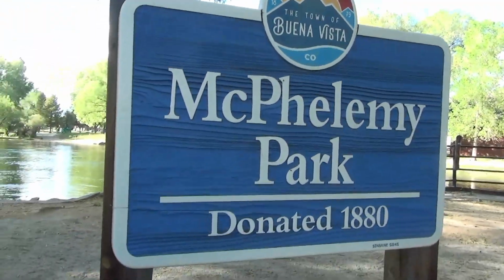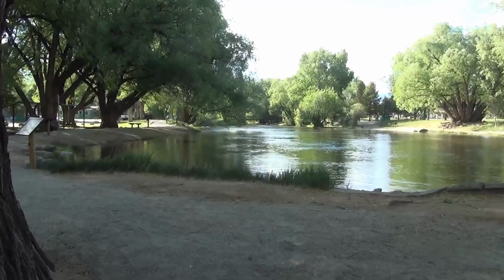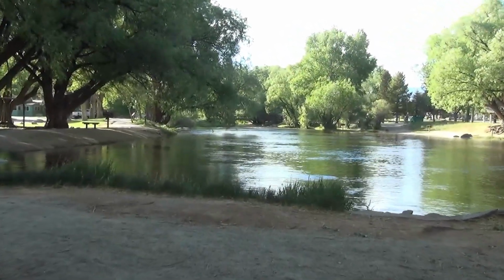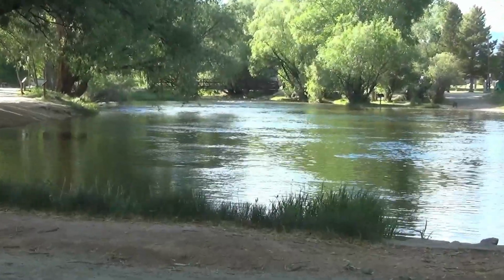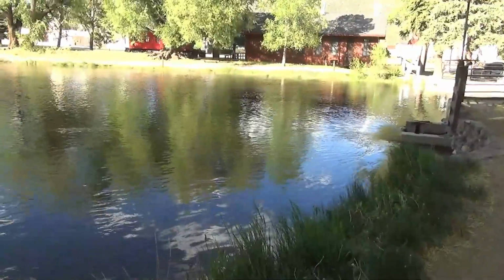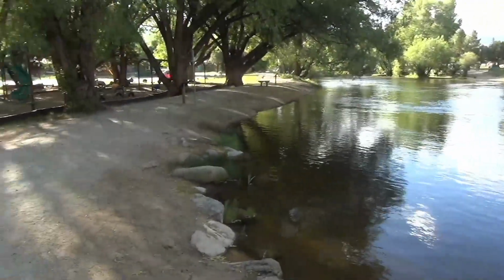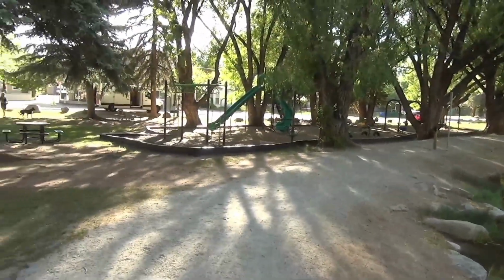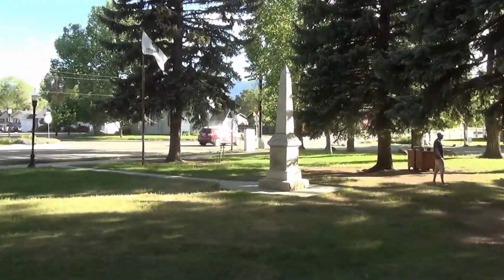And this is Cottonwood Creek, which is a very small creek that flows through town, but here in the middle of town it spreads out into almost a lake. It's a very nice park. They have some children's playground equipment here, and this big memorial.